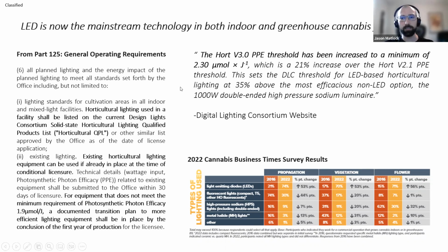One of the major changes is that to be listed on DLC, you now have to have a minimum efficacy of 2.3 micromoles per joule. Why that's relevant is because the most efficient HPS or CMH technology out there is about 1.9, maybe 2 on a fresh, new, expensive bulb. So they've effectively made it so that anybody who relies on DLC listing as a standard will no longer be able to use non-LED lighting technologies at this time. But that shouldn't really be surprising. It makes a lot of business sense. It's a smart thing to invest in.